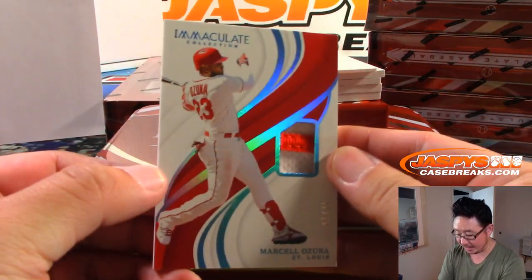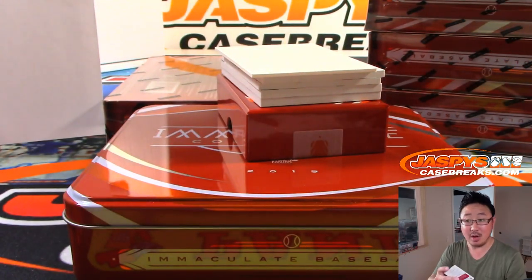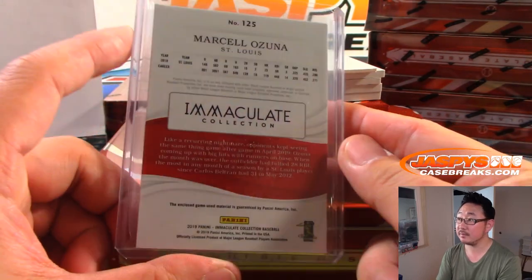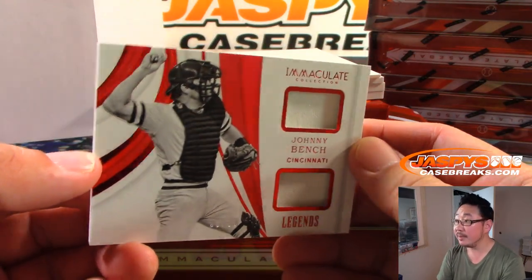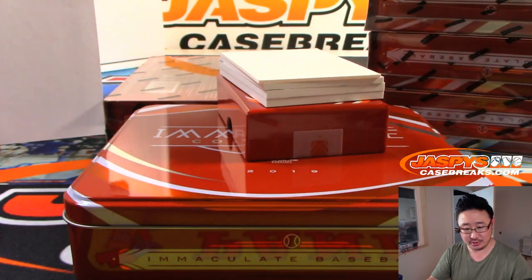We've got 1 out of 25, Marcell Ozuna, two-color relic. It's another one for Kyle. Paul needs some nines. Yeah, let's get some nines out of here. And we've got Johnny Bench, 5 out of 10 on that Legends dual relic, AJ with number 5.